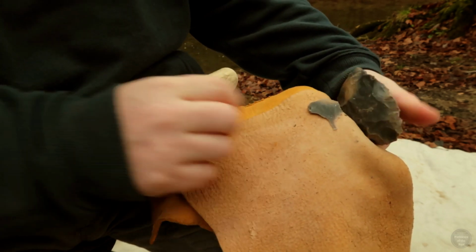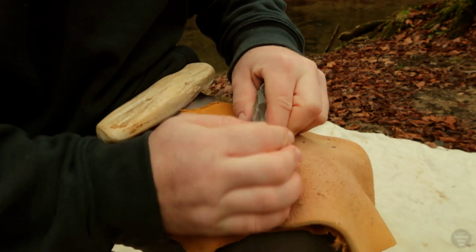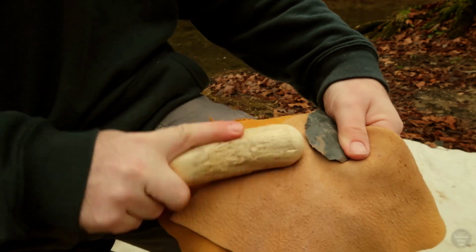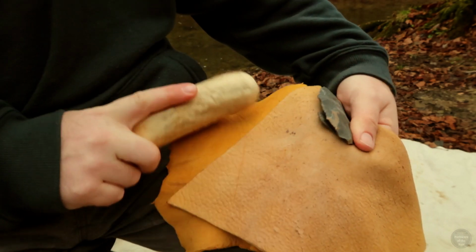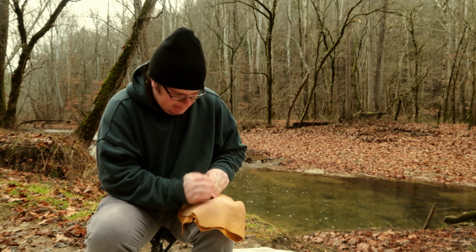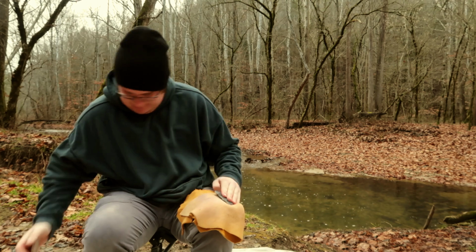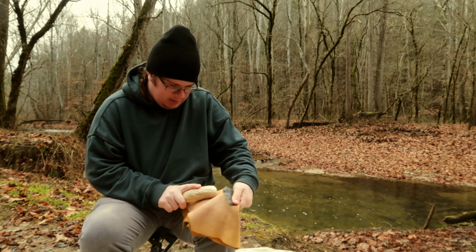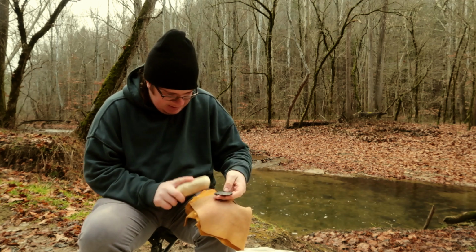My flintknapping at this stage is focusing on removing large flakes, which establish a regular cross-section and edge across the piece, and begins to thin this piece of chert. The transition from the early Woodland period to the Middle Woodland period isn't marked by abrupt changes, but more so a continuation and intensification of trends which started during the early Woodland.